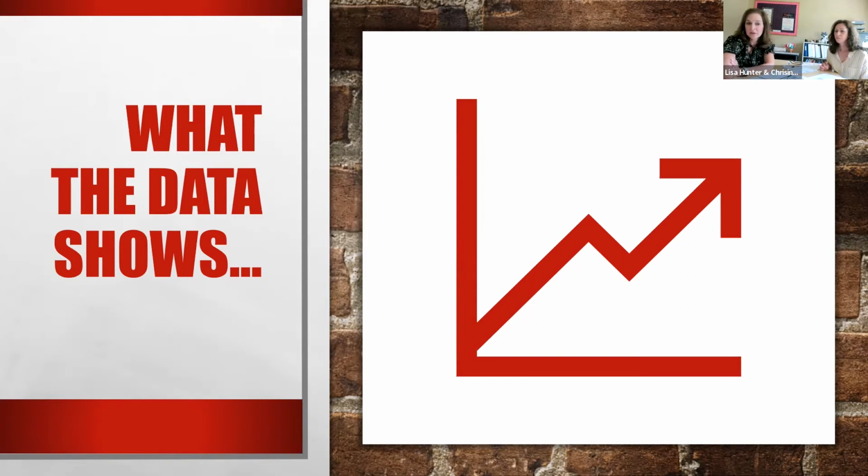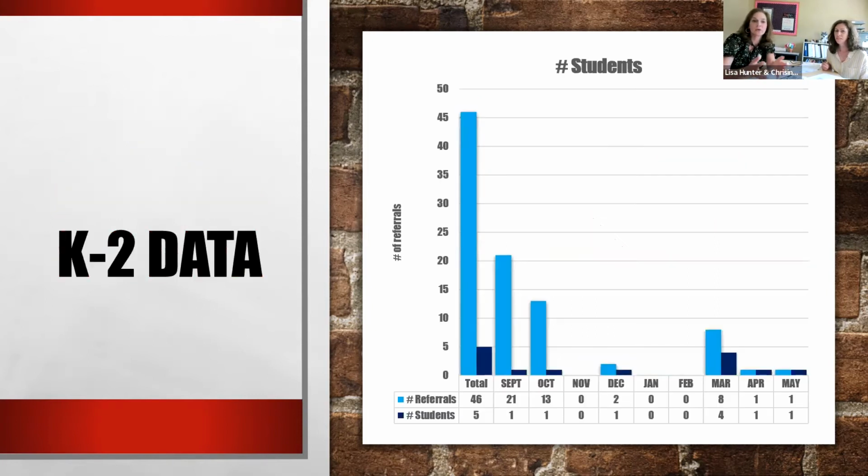And so this is just our last slide, just to show something. So we're a PBIS school. This is our year 5. So we do input our behavior referrals into SWIS. And so this was Christine's room at the beginning of the year. I had a total of all year 46 referrals, and it was 5 students that were receiving referrals.